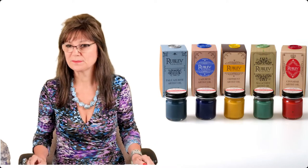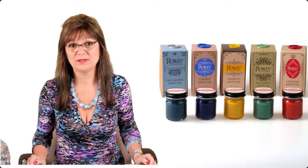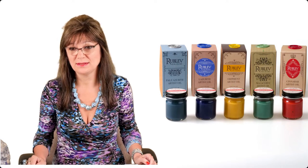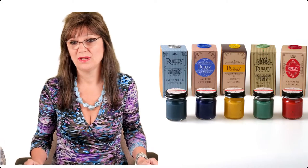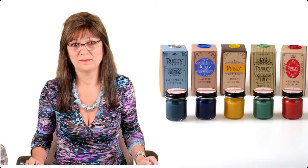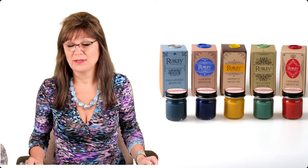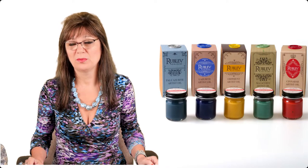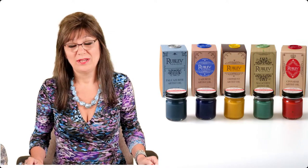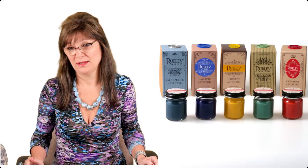Our regular lazurite we already had for years and years, but this time we decided to put that in a jar. We still have it in the tube too. The next one is Orpiment, a historical color, very old and very interesting. We will touch on history today. And then malachite, and of course cinnabar.